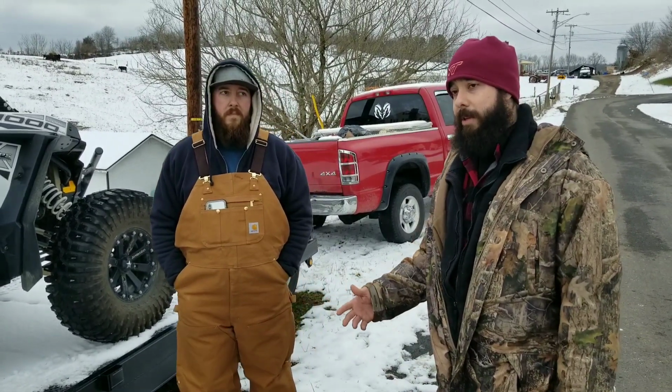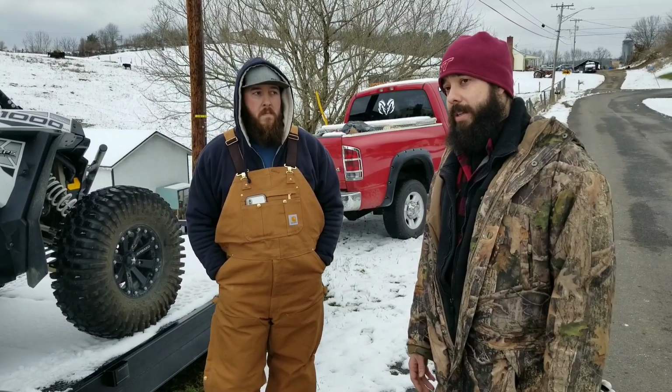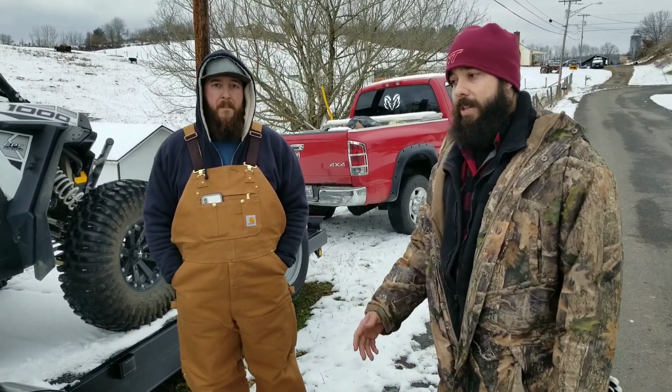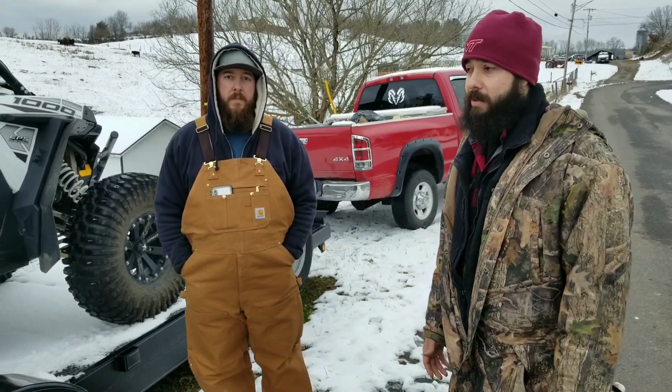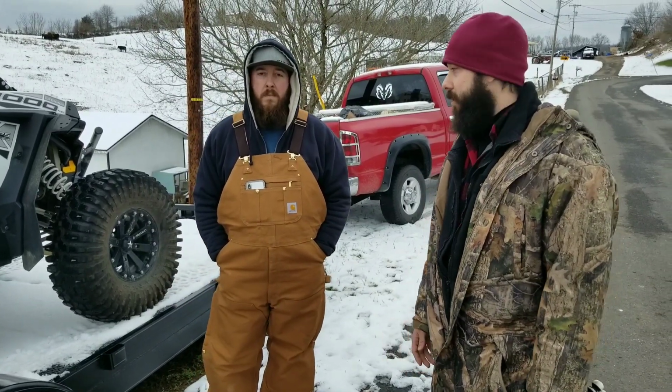Yeah, so we predominantly ride in Tennessee, West Virginia, and Virginia. So, you know, we're not down in the swamps of Florida or anything like that. For us, mud is fun to play in, but you don't necessarily have to go through it while you're out on the trails. We see a lot more rocks, a lot more hard-packed trails and stuff like that than we do mud trails.